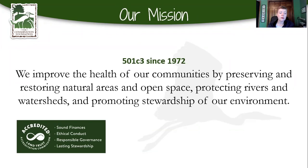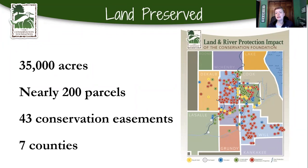And you can see on this map here, this is northeastern Illinois. You can see all of the land that we've helped to preserve, over 35,000 acres, 200 parcels, 43 conservation easements across 7 counties. So we are a very local organization. We are not national, other than our webinars, but we do a whole lot to help protect land in and around the Chicago area.